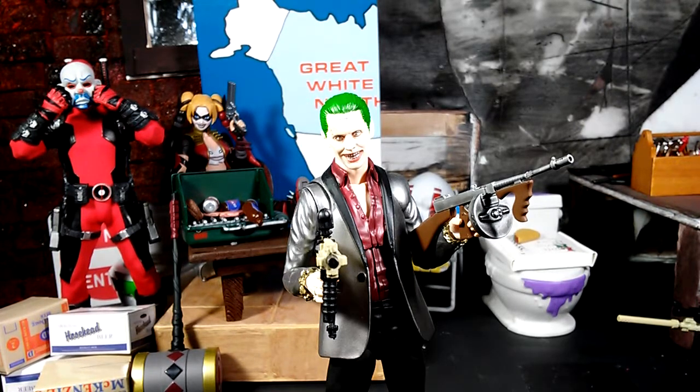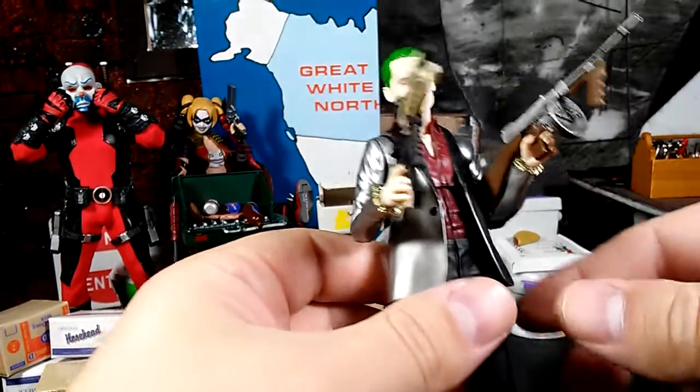Way better Suicide Squad movie. But in saying that, I will say that Jared Leto did what he had to do as the Joker for the time that he had in the movie. I feel that he did play a good part as the Joker. And if they did do a spinoff, I feel that he would do a better job than what we saw him in. But anyways, getting to the figure, the SH Figure Arts Joker.